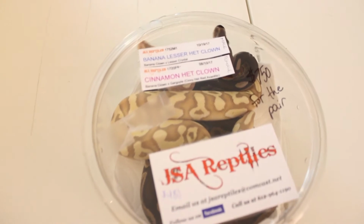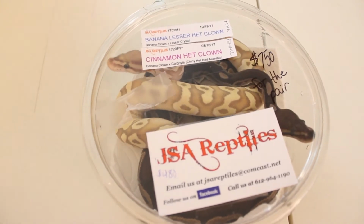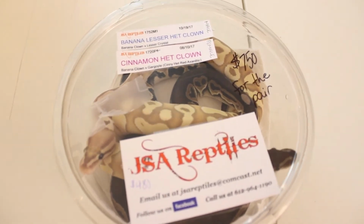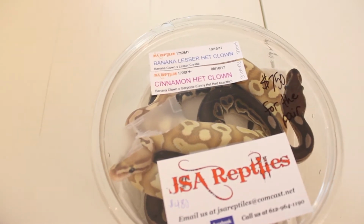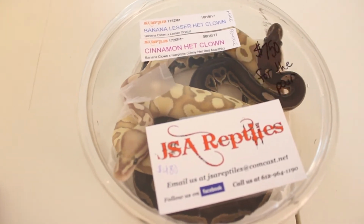But at the US ARC auction, we picked these up. As you can see, they're from JSA Reptiles. It's a banana Leicester head clown male and a cinnamon head clown female. The retail was $750 for the pair. So we picked them up at the US ARC auction. US ARC does a lot of support for the community, so we always try to pick up at least a couple things at the auction, or at least bid and try to get some things at the auction.